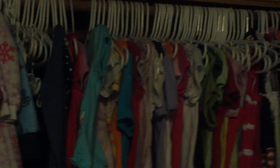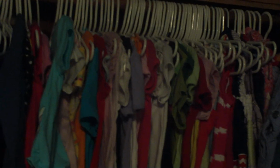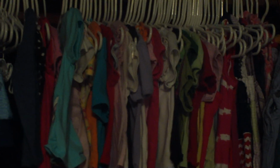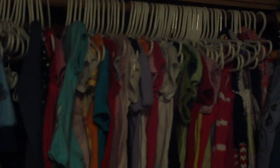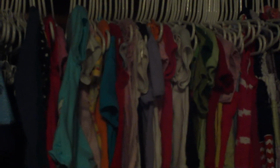I wanted to do a quick video on my daughter's closet. This was a really bad day to choose to do this video because it is super cloudy outside, and so the lighting in here is horrible. If anyone wants to see it in good daylight, please let me know. But anyways, this is my daughter's closet for right now.